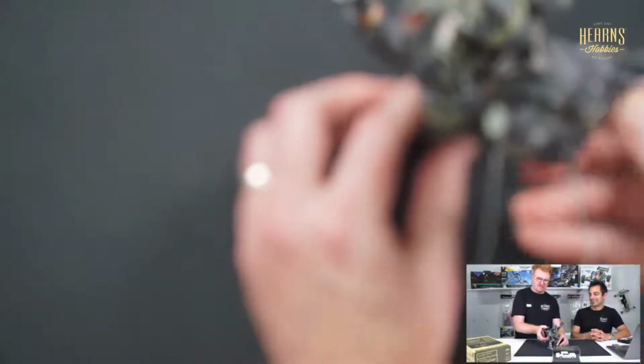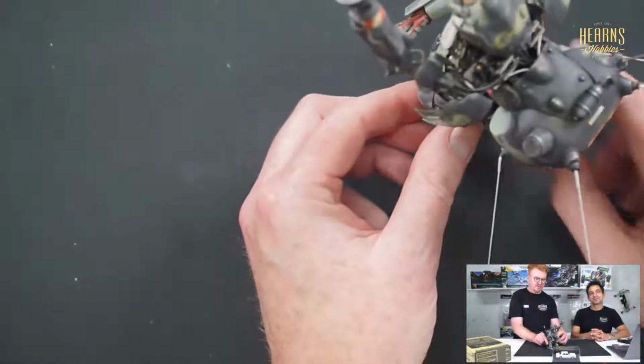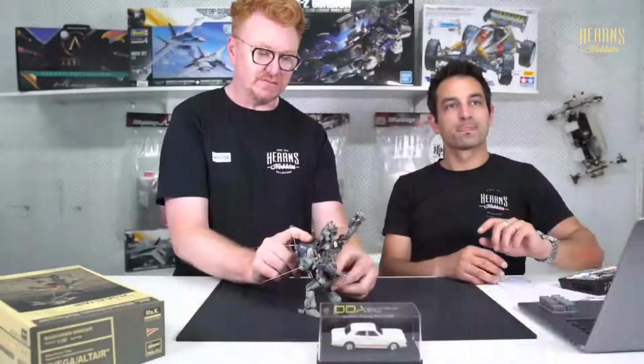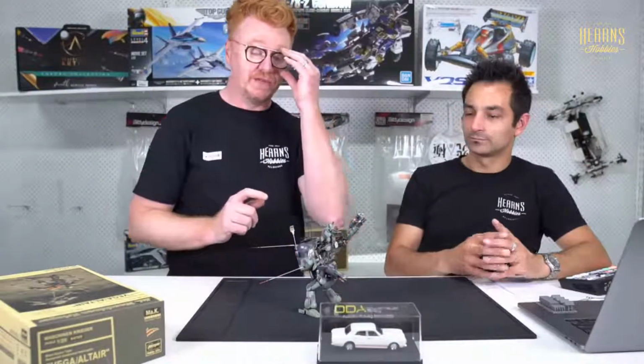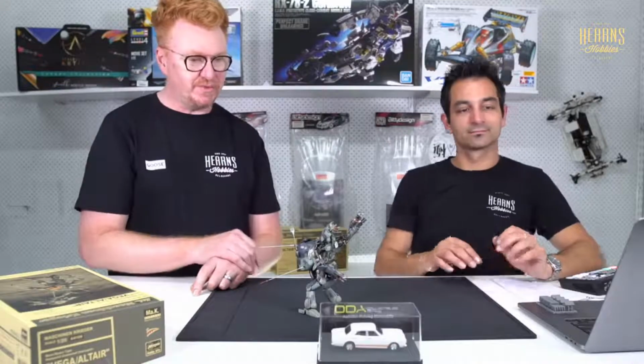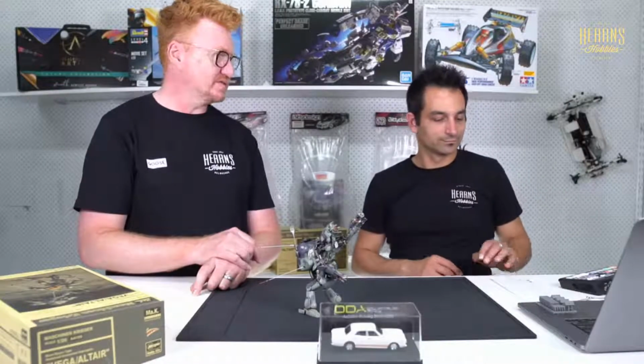A couple of years ago I did the ALTAIR, which is the version with the jetpack and the laser rifle on his arm. This time around I wanted to do the Vega, which is the recon version. I've just got this thing at the moment where I'm enjoying doing non-shooty robots, for want of a better term. I had a lot of fun with this.